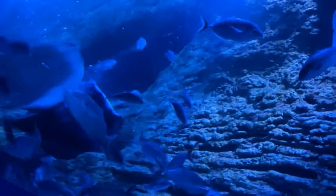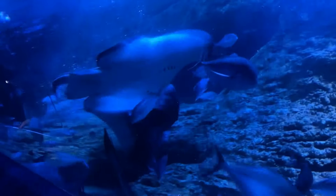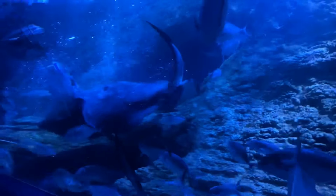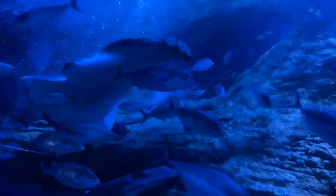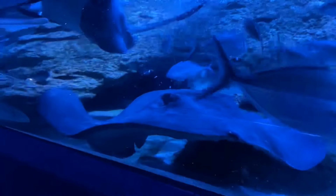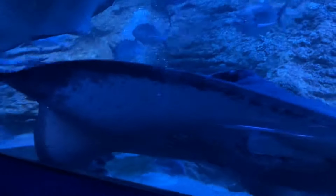Big rays. Oh, there's a diver down there. They're having a feed. Oh! There you go, mate.